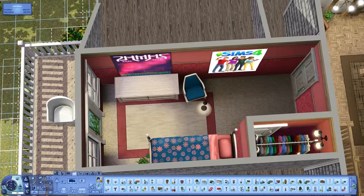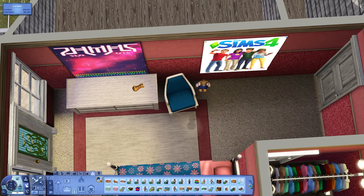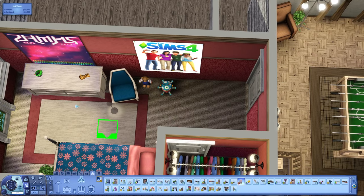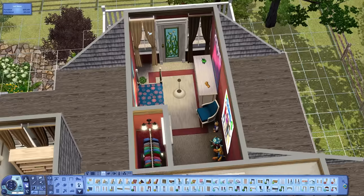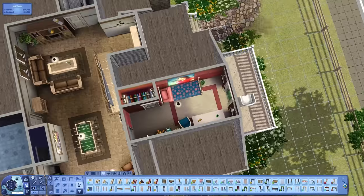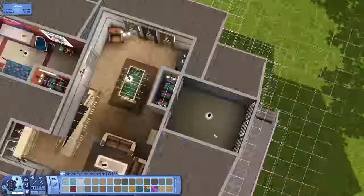And then also some plants there. And what else? Some toys and stuff in the room. Just getting some of that kind of stuff in. But I think that's pretty much it for this bedroom. Also getting in some curtains, of course. Just recoloring those.